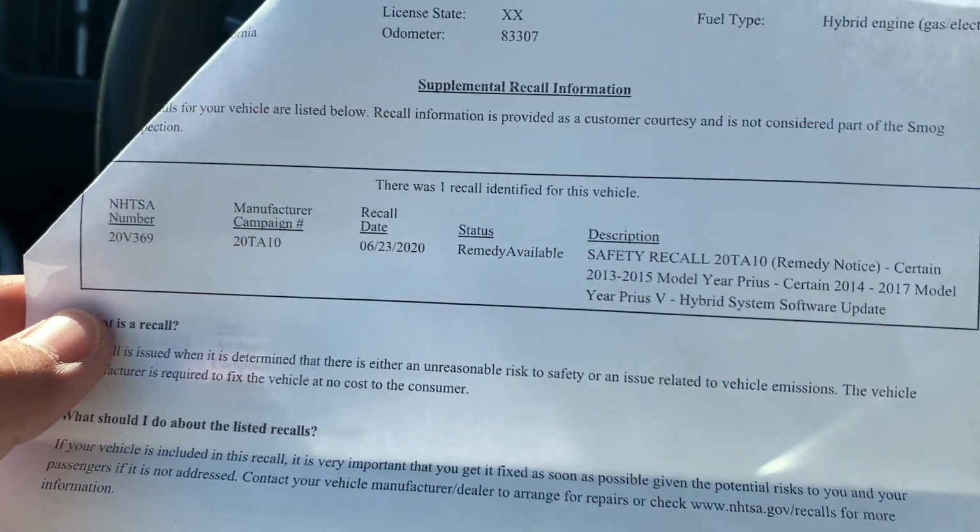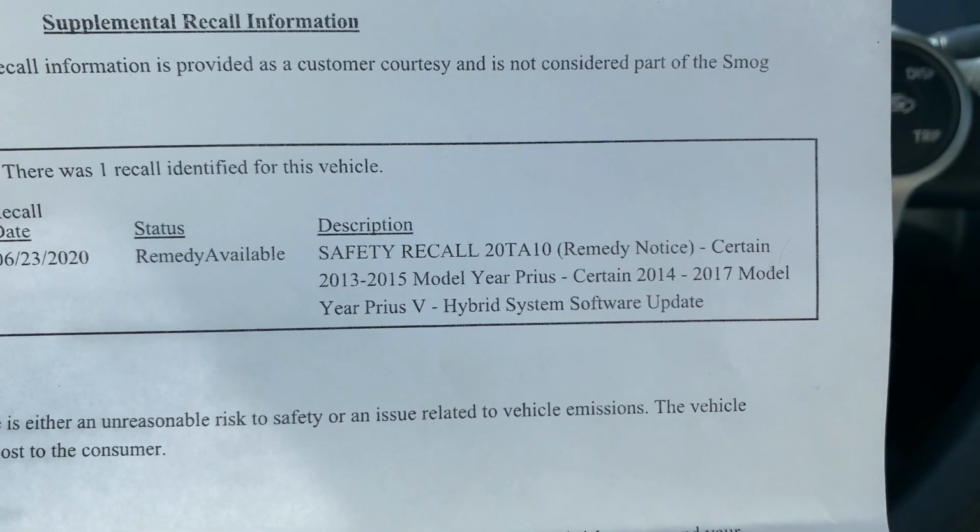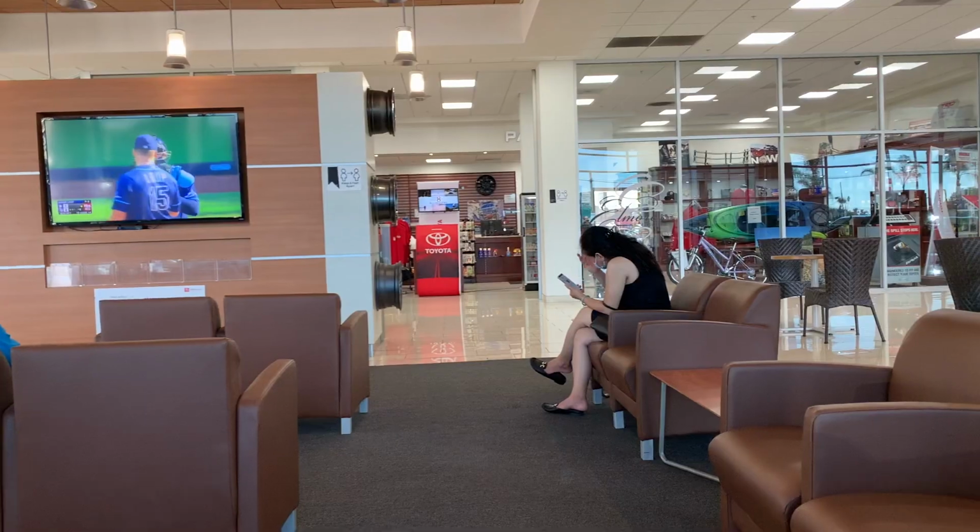So after doing smog check for the Prius, they printed out a sheet that had an open recall. It says a hybrid system software update. So I called my local Toyota dealer. Basically, they said they can expedite the software update for me right now. So I'm heading there and it'll probably take about 45 minutes to do. So that's what we're going to be doing for today to get it ready for the customer, so once he picks it up, he can just buy insurance and drive it right away so that he doesn't have to go do it himself. So let's go get that done right now.